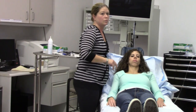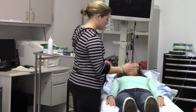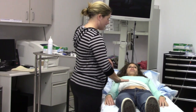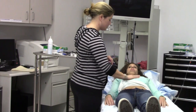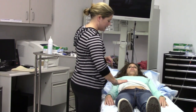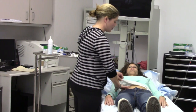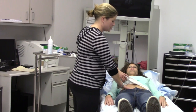Now I'm going to check your abdomen. So I'm going to lay you back. I'm going to just take a look at your abdomen. Okay, no lesions, no scars that I see. I'm going to kind of lightly feel. This is light palpation. Do you have any tenderness? Okay, good. And then I'm going to do deeper palpation because you have no tenderness.